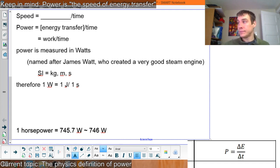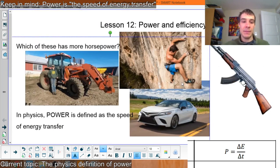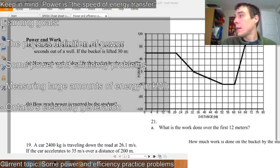All right, now that we have this equation that we can play with, we can do some practice problems with it. So I'm going to pause the video for a second and get over to some practice problems that involve power. And we're back. So I've got the worksheet back here with some power problems on it. Just to review our learning goals, we've done the physics definition of power, which is the speed of energy transfer.